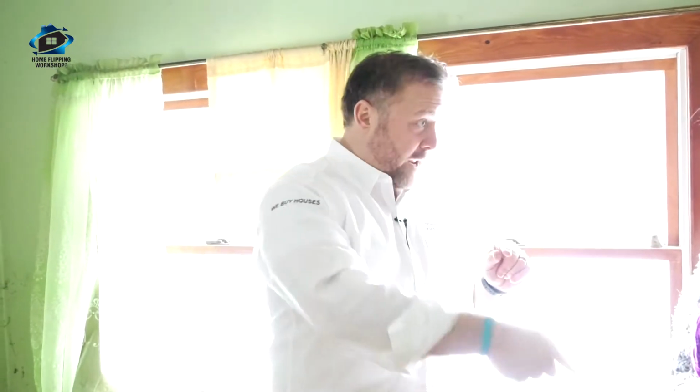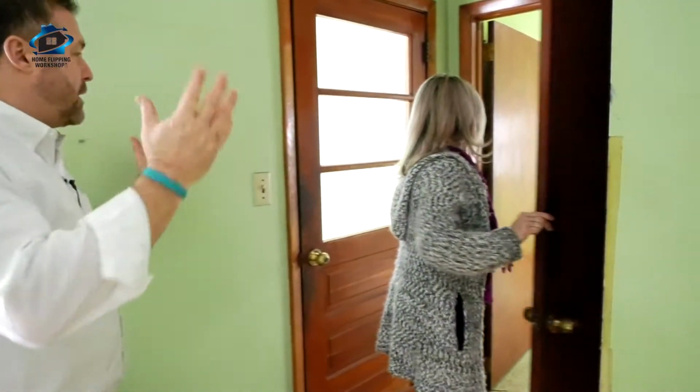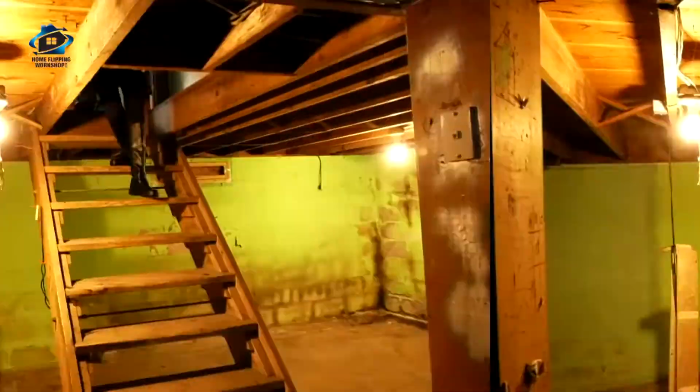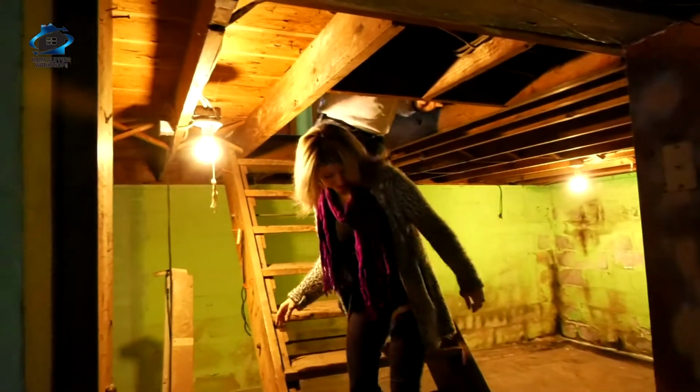Why don't we look downstairs? Okay. For the majors? There's another bedroom over there. We're just going to make that better, right? Yeah, totally. Okay. All right, let's go downstairs and check that out. We'll go down there, and protect me in case something bad comes out. You can keep me safe.